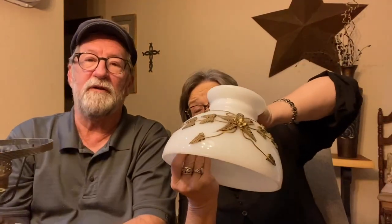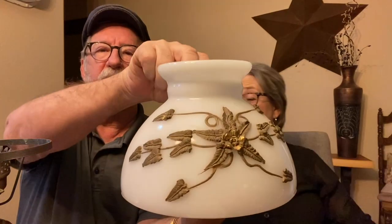What? Put a new one here? Put a new ring, yeah. Okay, but you've gotta admit, that's a beautiful shade. It's gorgeous with... Look at that, this lamp. Yeah, show them that. Oh, this? Yeah.